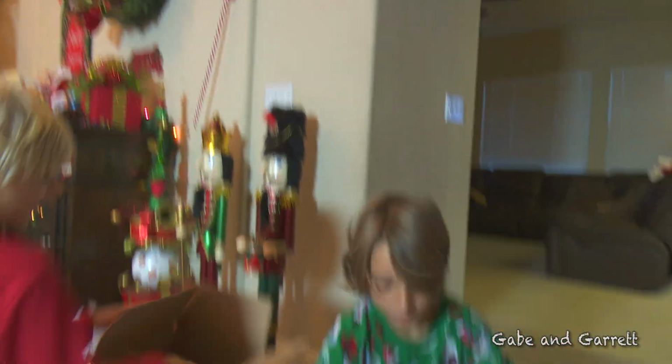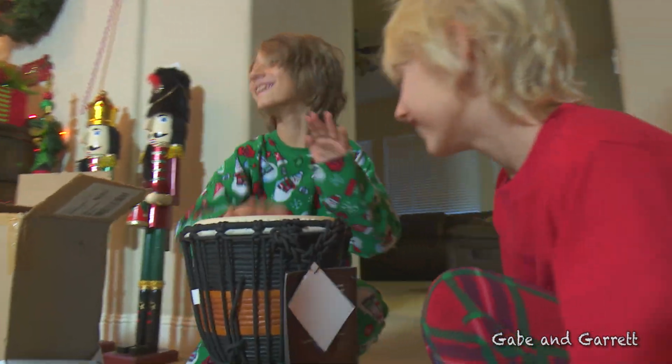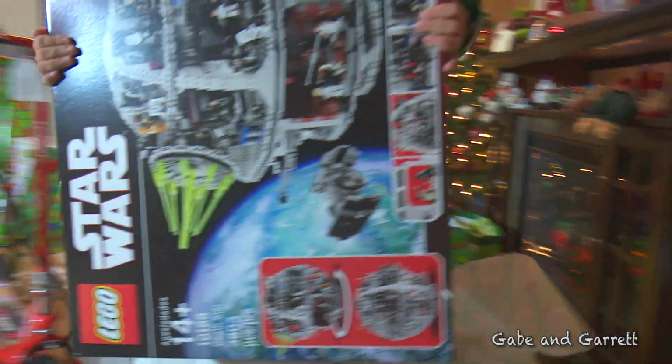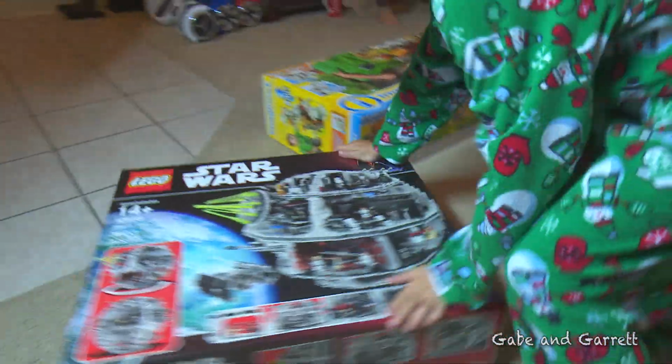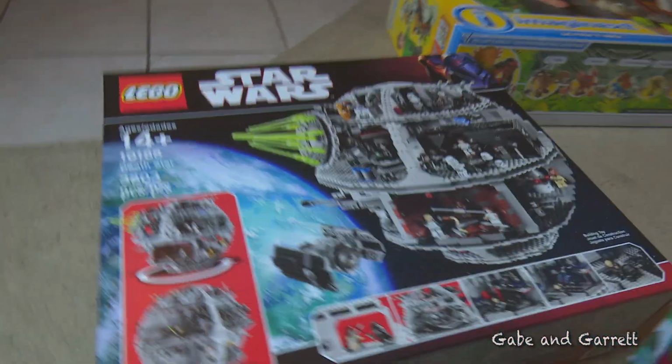Well, so we got a ukulele and bongos. Right on. Whoa. It's the Lego Death Star. The Lego Death Star? Yes. That thing's huge. Let's see how many pieces it comes with. 3,800. Oh, my goodness.